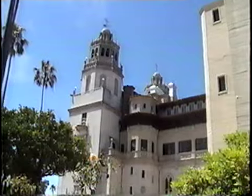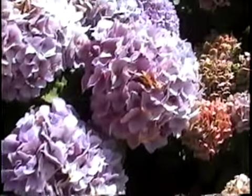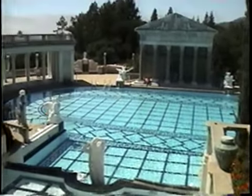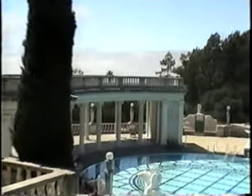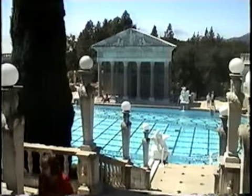I distinctly remember there was another pool which is not on the tour, so I'm going in search of it. Here's the back of the house and a better view. Plenty of flowers, as I said. Even the marble benches are quite elaborate. Yeah, this is the one I remembered. Quite sensational. An outdoor pool. Wow. Wow, I'd love to dive in that, but anyway, there we go.